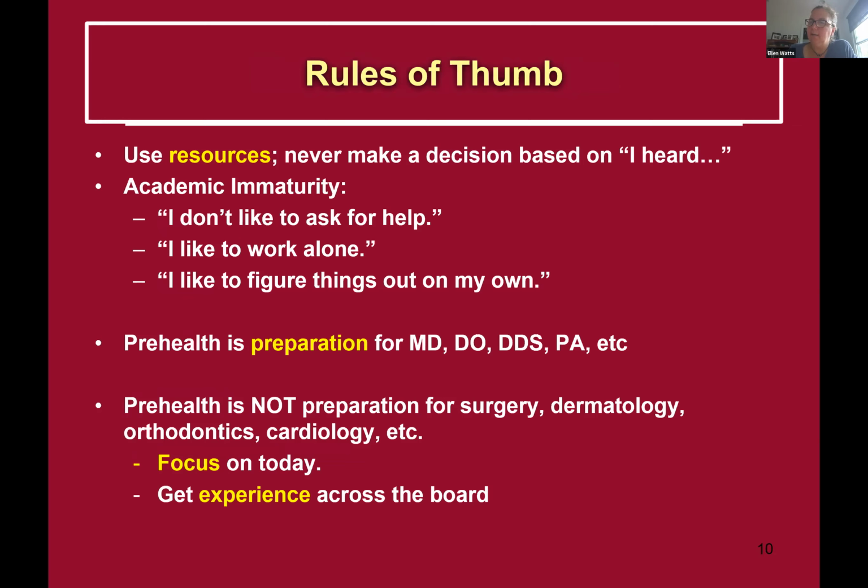You are in an institution that values collaboration. You're going into a profession that values collaboration. No one does things on their own, particularly if they're unsure. So you reach out and you use the resources there for the help that you need if you're struggling with anything academically. It's also important to note that pre-health is only preparing you to apply to these programs.